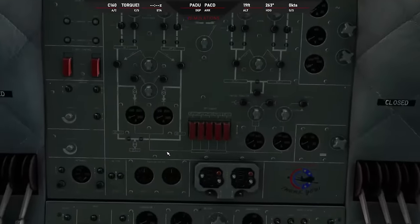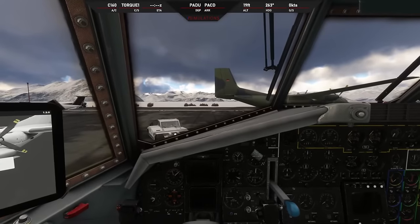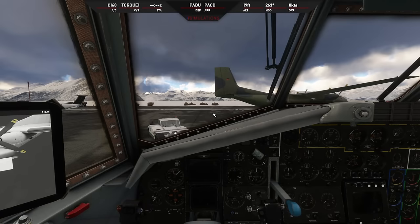This airplane is very, I want to say it's underrated. I mean, I don't even think it's been rated. I haven't seen it anywhere. There were a couple of videos 9 months ago when it first came out, and then that's pretty much it. No one's really done any videos. I think Jonathan Beckett did a video on it when they had the new FMS update.